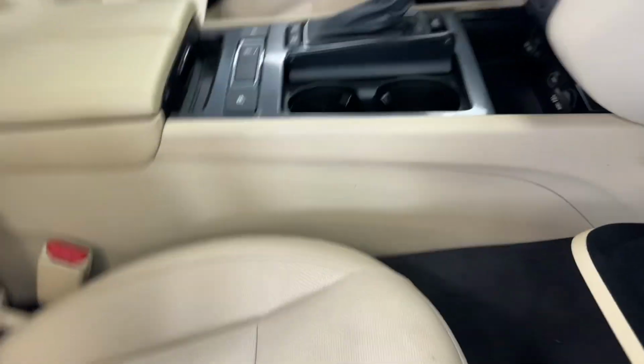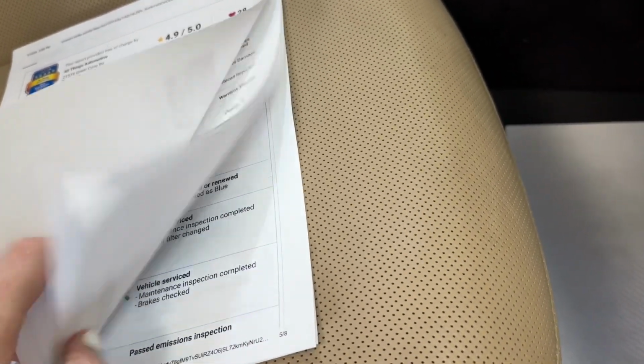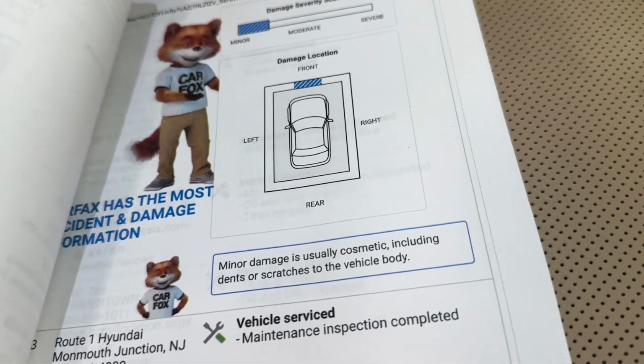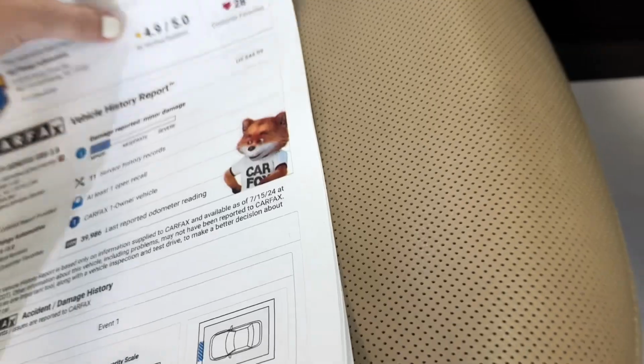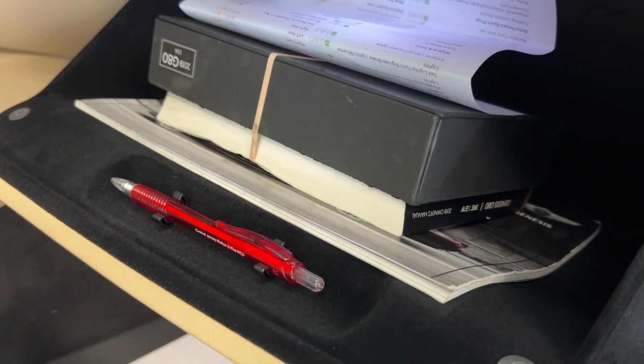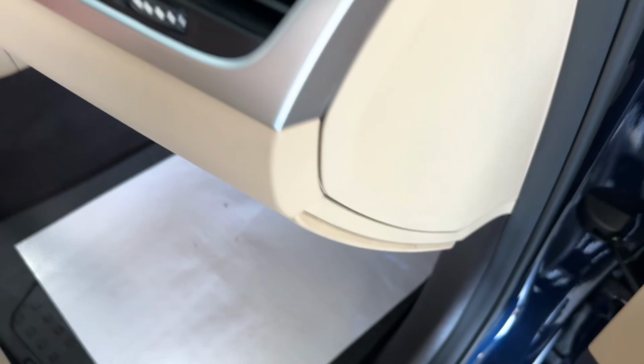Right beside that multi-point inspection, you do have the CARFAX vehicle history report, and you might notice on here there was a minor damage report in the front of this vehicle, which you have already seen. That minor damage report is just cosmetic, things like dents or scratches to the vehicle body, and I will be going up close over the entire vehicle so you can see everything in detail for yourself later on in the video. I'd also like to mention that with the purchase of this vehicle, you do get the original owner's manual with it as well, so if you have any questions after you buy it, you'll be able to look them up in there. We'll now continue around and take a look at the rear occupant seating.